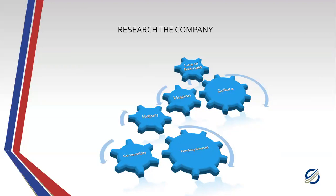And lastly, the funding sources. So this is important to understand whether this is a lasting position that is fully funded through a for-profit or a nonprofit, or a private agency, or if this is something that is based on a grant and it has limited funding. These are all things that are going to be important to understand on how the company or the business is functioning and what its goals and missions are.